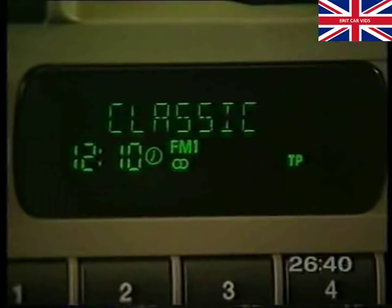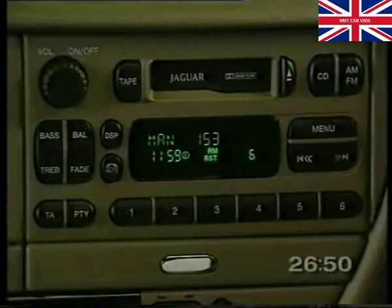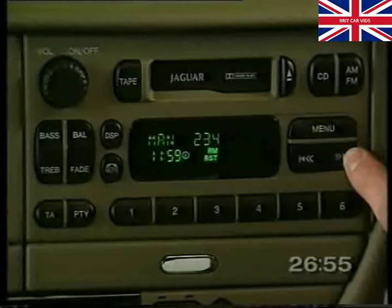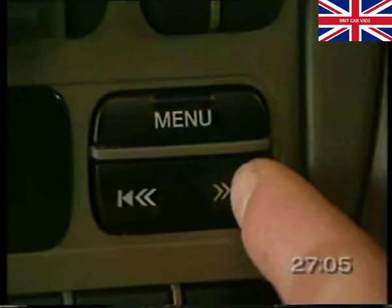Wave bands are selected with the AM/FM button. For manual tuning, briefly press Menu once. Use the Seek Tune control to move from station to station up or down the wave band. The system will seek the strongest stations for you. Briefly press the left side to seek down the wave band, the right side to seek up.